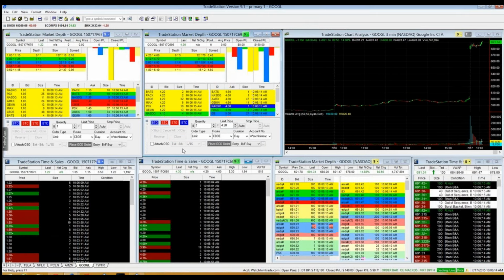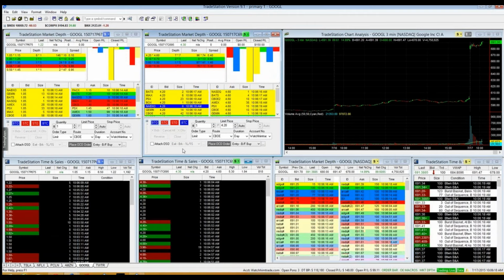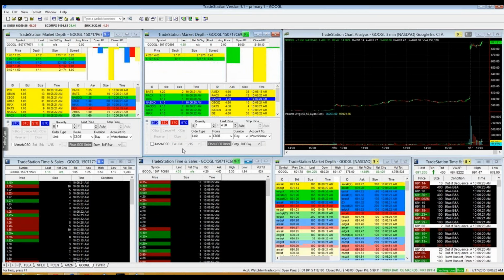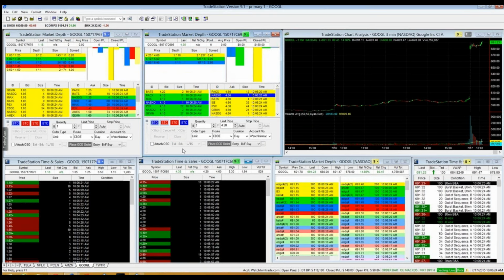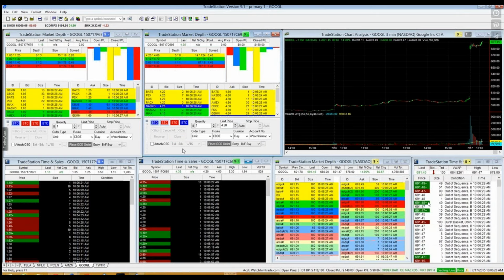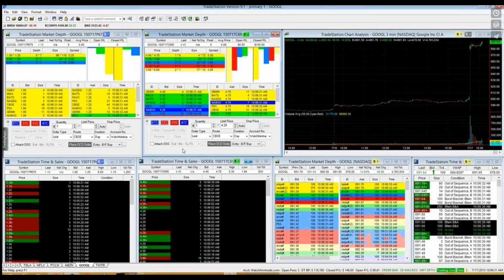It has shown excellent speed this morning. And when it broke out, it followed through to the upside. There was great follow through. So that was the first clip I wanted to show.